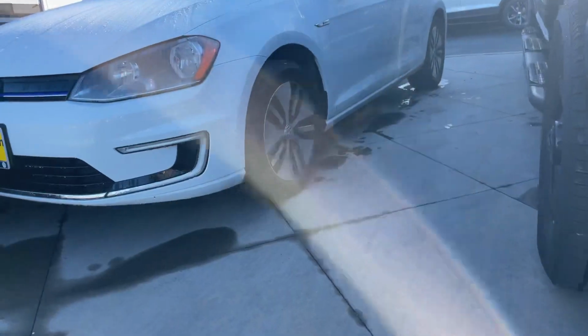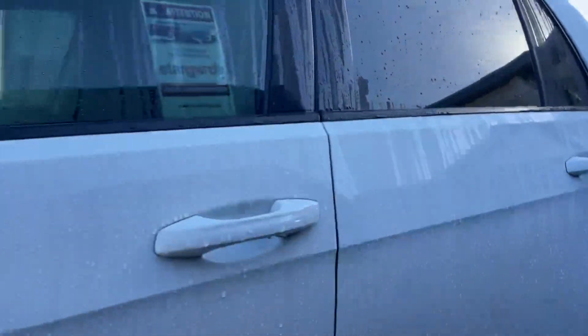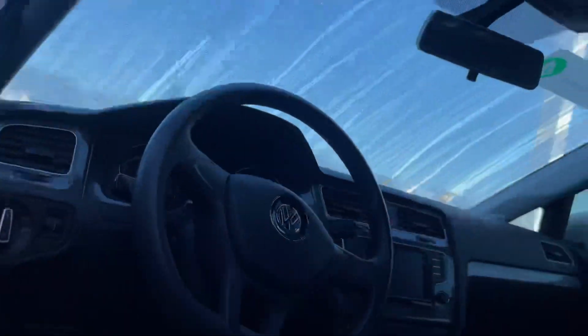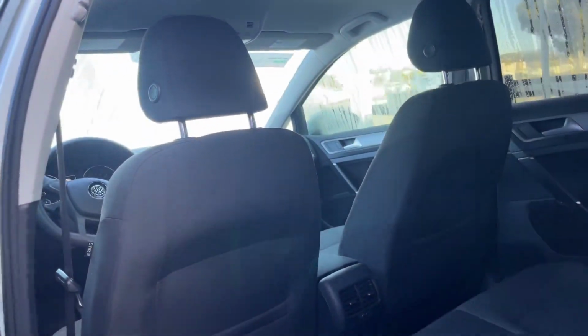I'm here in front of this gorgeous eGolf. As you can see, a 2016. Let me open it up for us. It is in really good condition. It has the cloth seats, really nice. A little over 15,000 miles on it. Infotainment center, your cockpit. There you can see the mileage. Really good condition. Coming to this second row, you can see no odd smells, nothing. And then it does have a nice little boot space, as you can see right there.